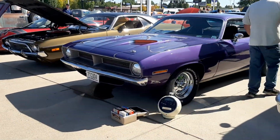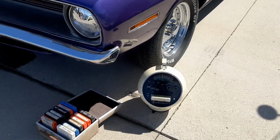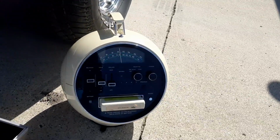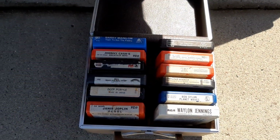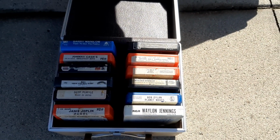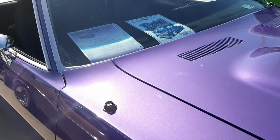Now this is awesome. This 70 Cuda with the 8-track player out front. Check that out. In it, he's got Best of the Beach Boys. Now, look at the great selection he's got here. We got Barry Manilow, Johnny Cash, Kiss, Deep Purple, Janis Joplin, Waylon Jennings, Bob Dylan, the Beach Boys, Joe Walsh, Simon and Garfunkel, and Neil Diamond. 1970 Cuda 440.